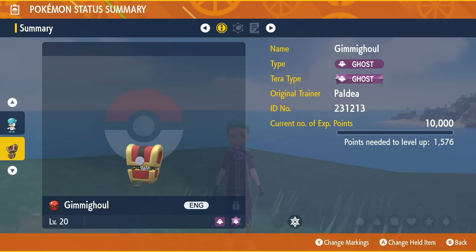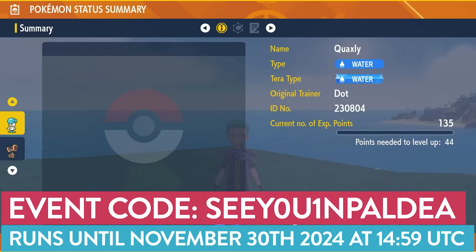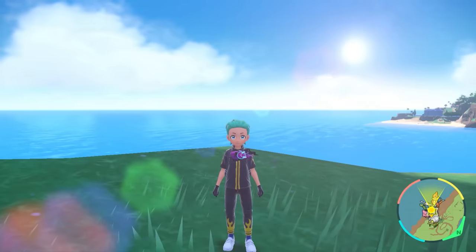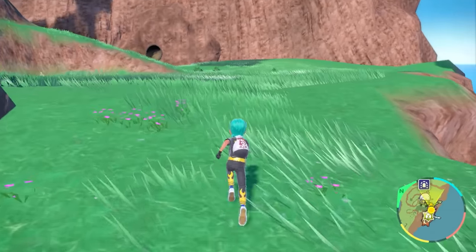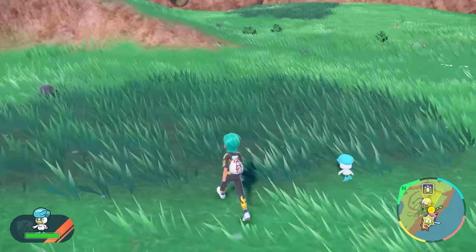And another one ending on the 30th of November 2024 is going to be this Chest Form Gimmighoul. Comes in level 20 in a Cherish Ball. And the code for this one is See You in Paldea. And that one again ends on the 30th. But aside from these two, you've got these three brand new mystery gifts that we can take advantage of in game now. For all of the elemental stones, going to make evolving your Pokemon a lot easier, and obviously training up with the vitamins and things like that, which is always very, very useful.